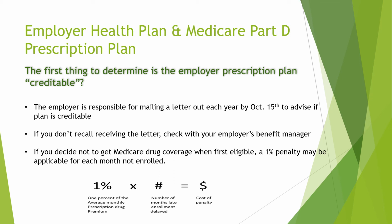So 1% of the average monthly prescription drug premium times the number of months that you delayed enrollment is the cost of your penalty that will be added to your Part D premium for as long as you're covered under the Medicare prescription drug plan.